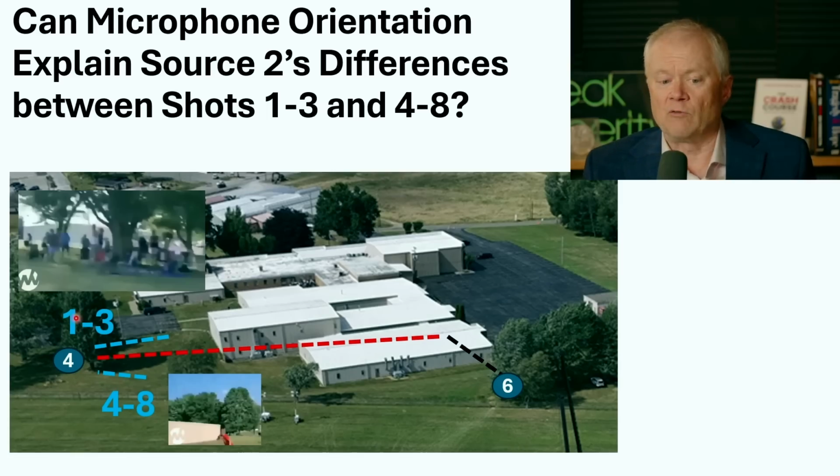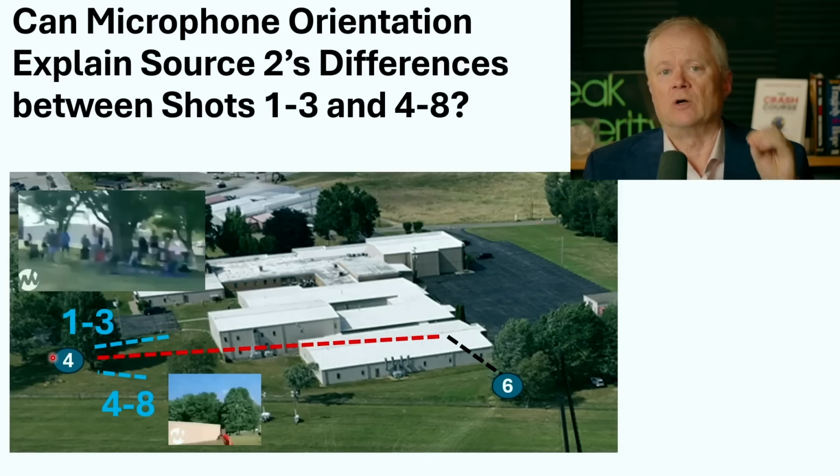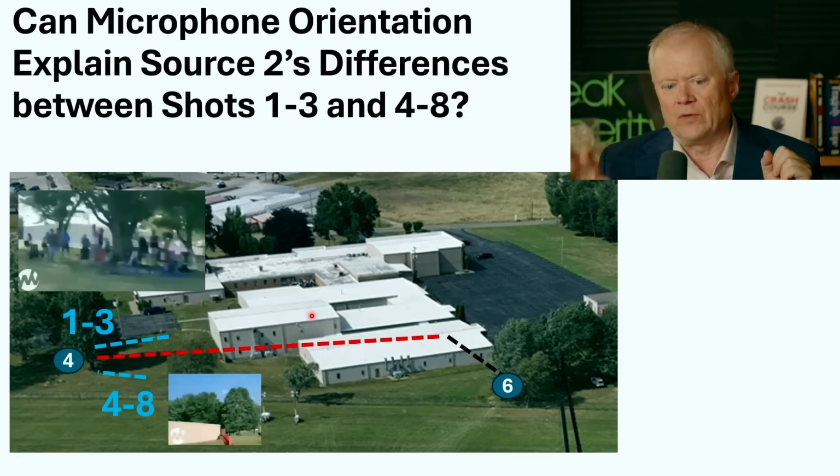Now, once you're over on the side, though, both sources 2 and 4 from over there, they are very muted. Both of them, 1 through 3, very muted compared to the other shots. So how do we begin to account for that? Well, one way is if there is a shooter inside of a building and they're shooting out of a window, those sounds are going to progress forward relatively easily, but those first 3 shots are going to have a devil of a time going sideways.